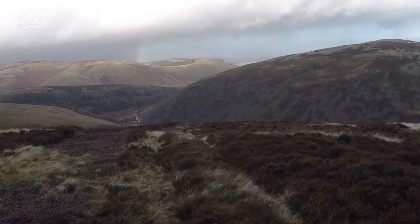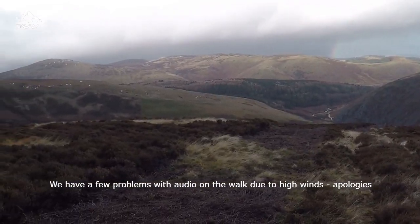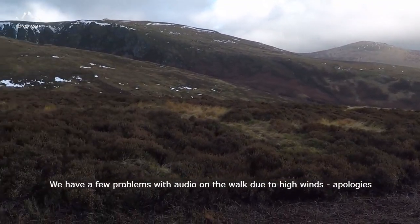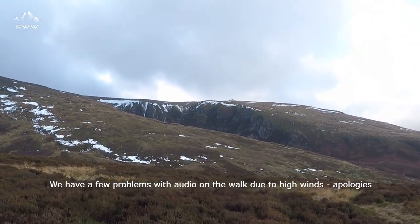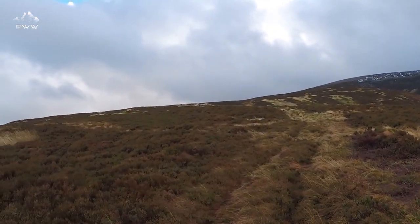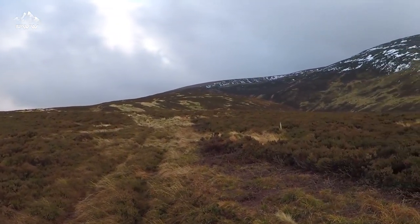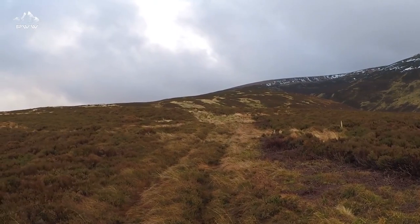The first stage of the walk is quite a steep climb up actually, so be prepared. We'll be heading over there on our route. And our route's actually going to take us up ahead, moving round to the right. Getting some nice views already.